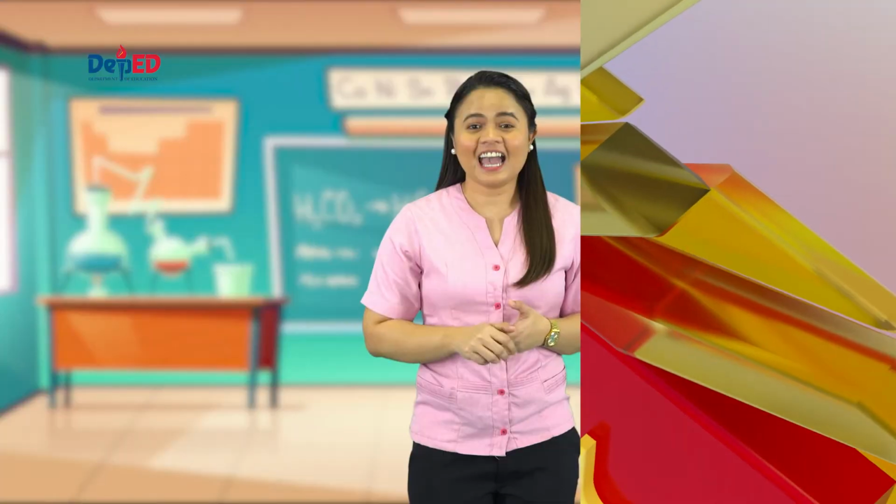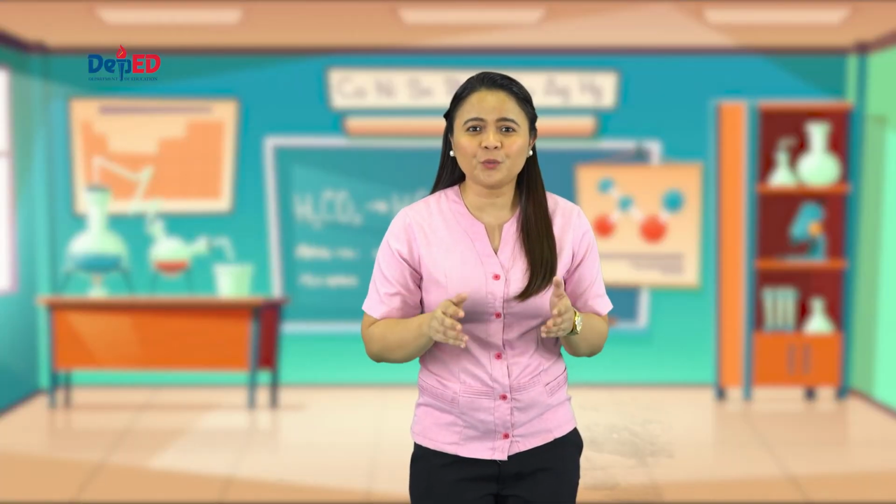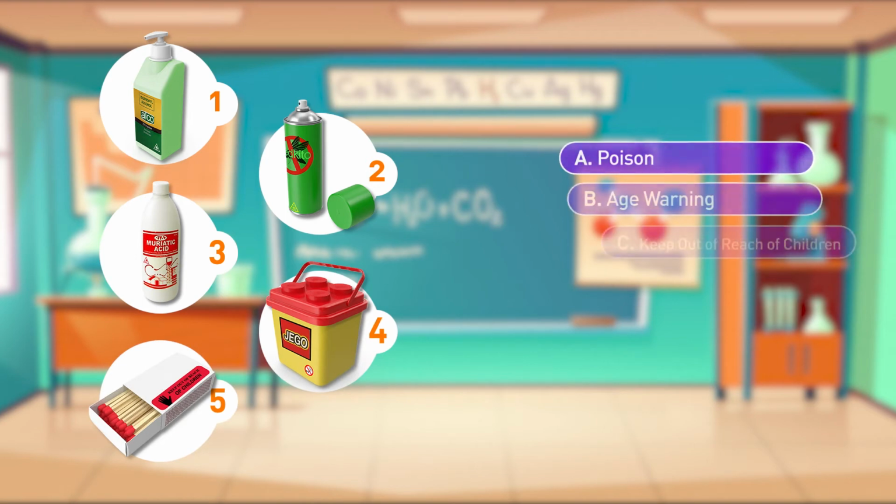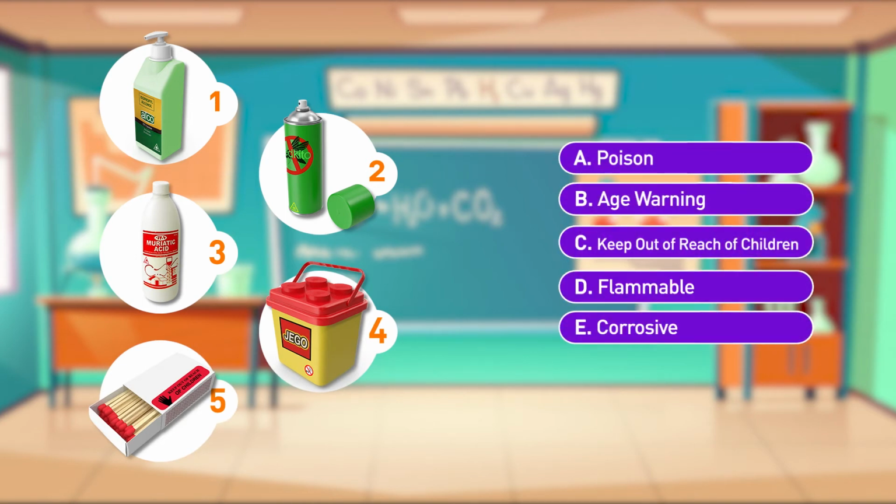Now, I'd like to ask you this question. Is it necessary to read product labels? If you think yes, then you are correct. The product label provides important pieces of information. It informs us about the materials we use and it will help us prevent accidents from occurring. I'd like to find out if you were able to remember the different warning signs. Match the picture labels seen on each of the container's products. Write the letters only.